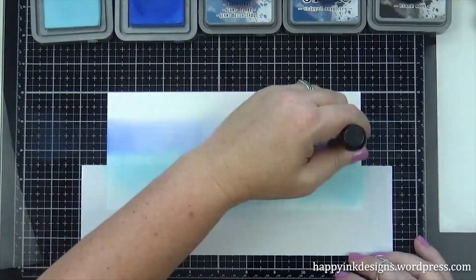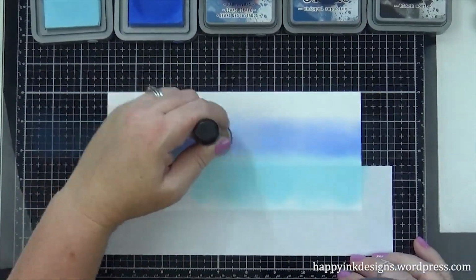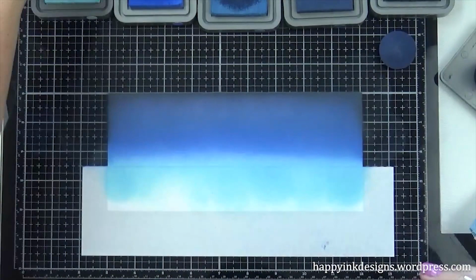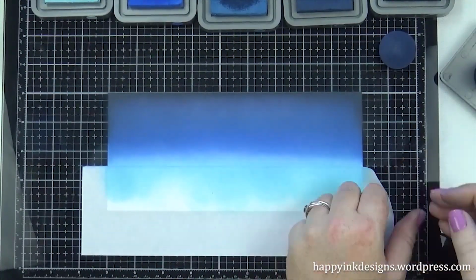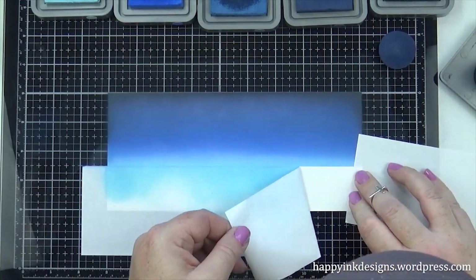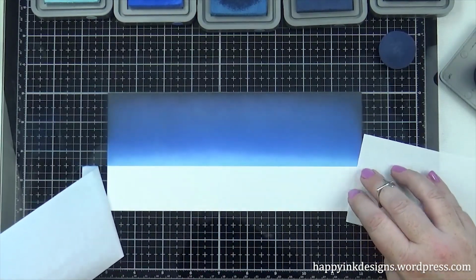But for the skies, I did Distress Oxide inks, and then for the grassy area, I'm just going to use regular Distress inks. If I was doing the full width of this card, I think using all these colors would have been fine, but because I was only using 2.5 inches, it just wasn't enough space to use this many colors, so it'd be really pretty if I was doing the full width of the card.